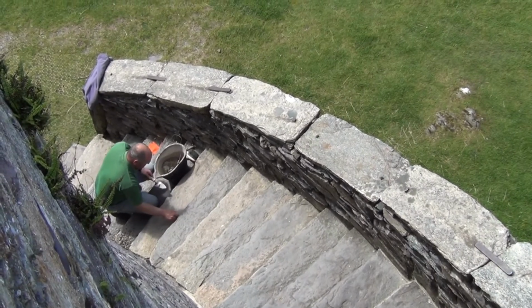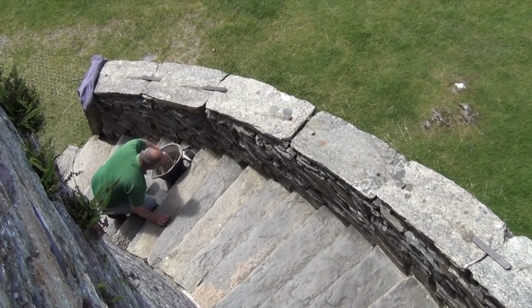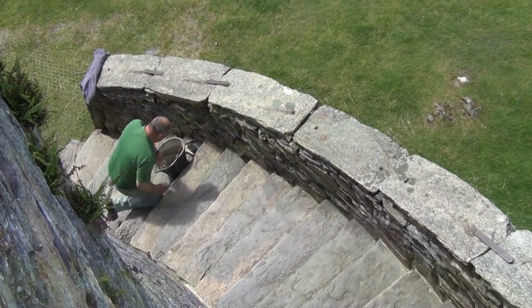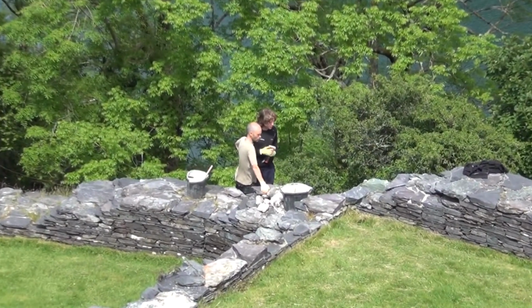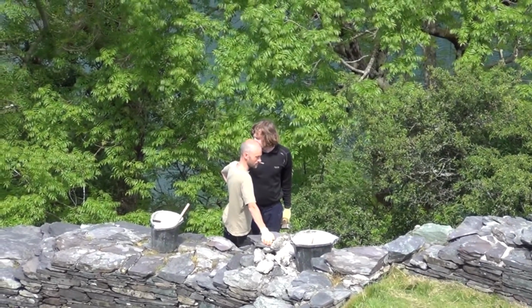So the tower had mortar in it. The walls outside, the surrounding walls, are dry stone, meaning the rocks were literally just placed there and stayed there, by sheer weight or because they were fitted so well together. And the fellow outside, he's a dry stonemason, about 20 years old, loving his job.